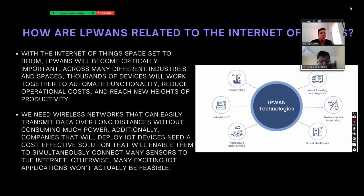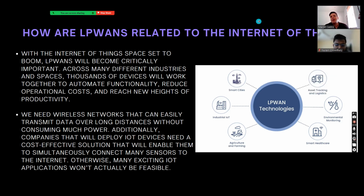How are LP1s related to the Internet of Things? With the Internet of Things space set to boom, LP1s will become critically important. Across many different industries and spaces, thousands of devices will work together to automate functionality, reduce operational costs, and reach new heights of productivity. We need wireless networks that can easily transmit data over long distances without consuming much power. Additionally, companies that will deploy IoT devices need a cost-effective solution that will enable them to simultaneously connect many sensors to the internet. Otherwise, many exciting IoT applications won't actually be feasible.